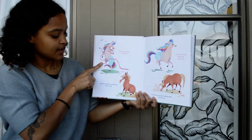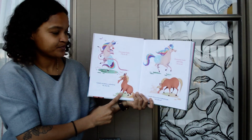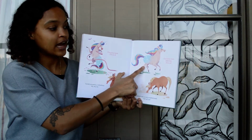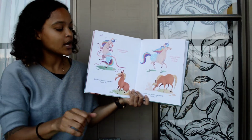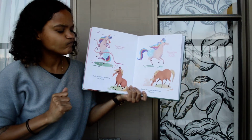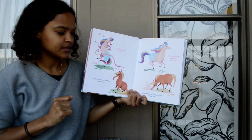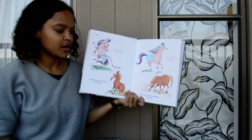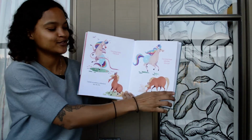Unicorn likes to sing and dance. Horse does not. Unicorn likes to put flowers in its hair, and when it jumps, it goes ja, ja, ja. Horse doesn't really like to do that. Doesn't like to put flowers in its hair. When horse jumps and prances, it makes the sound.